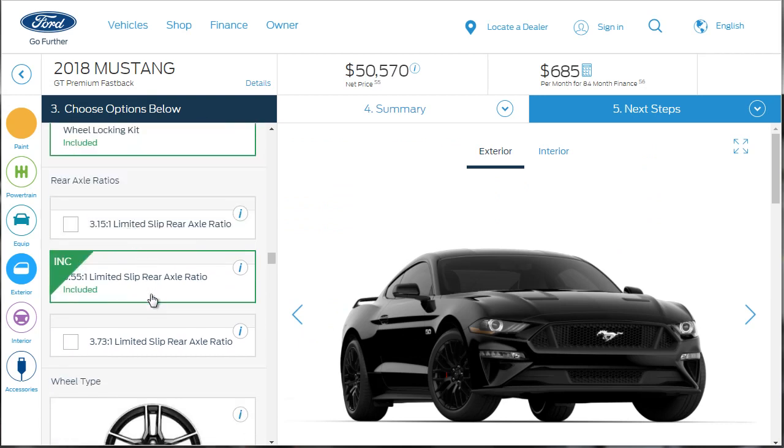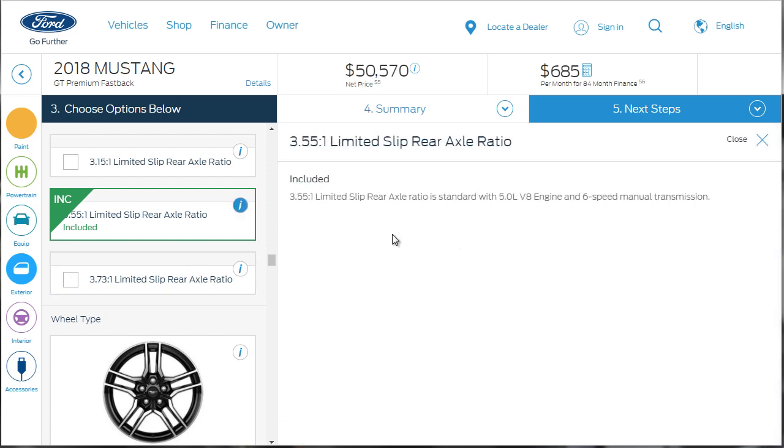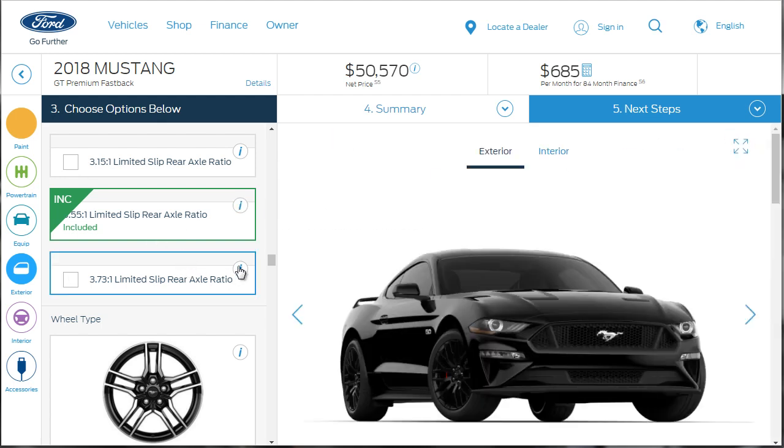The limited slip, right? 355 versus 373 rear end. You need to do your own research on deciding which one is best for you. So this is standard on a 5-liter V8 engine with the 6-speed manual transmission. So it's built around that transmission, the 355. Based on that, let's take a look at this 373 because we have an automatic on our build.